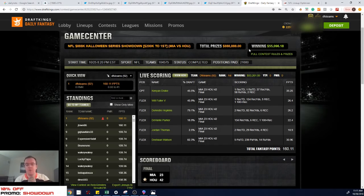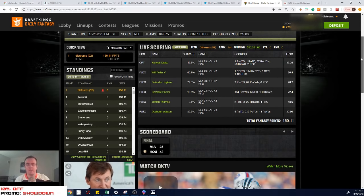But you can see the winning roster, and you can see Kenyon Drake was in my captain spot. DeAndre Hopkins and Will Fuller both were popular plays, but Fuller definitely a little bit less so, at less than 50% owned. And then the big separation was pairing Deshaun Watson with both those guys, but also adding tight end Jordan Thomas, who's just 2.5% owned. Not only was he a good value, but he also freed up a lot of salary for you to jam in some of those Texans studs. And so Thomas was really what provided the separation there. It ended up in a tie for first place again in this contest, tied with a bunch more people this time. I think there were 8 or so people that ended up with that tie, but a 160 point lineup.